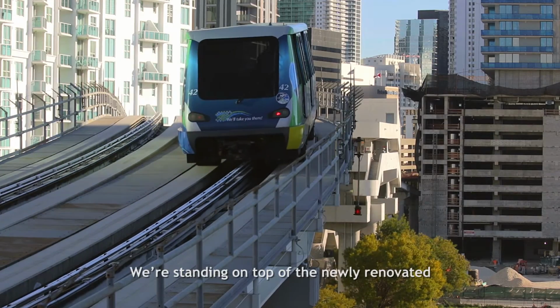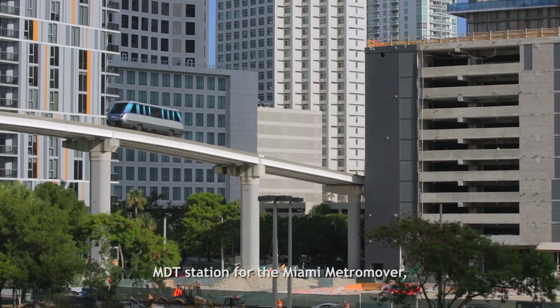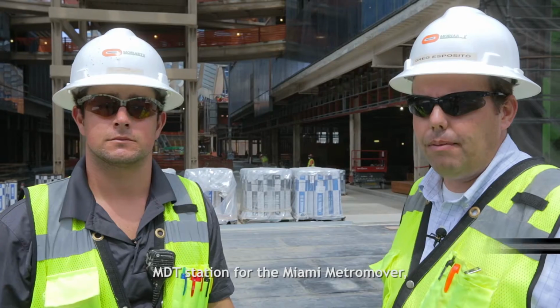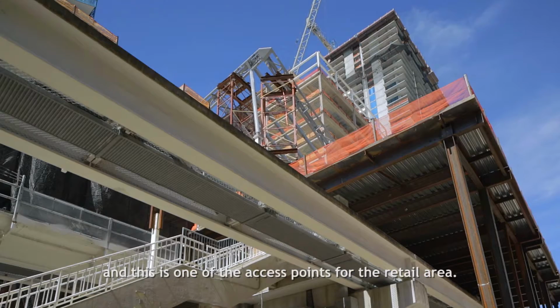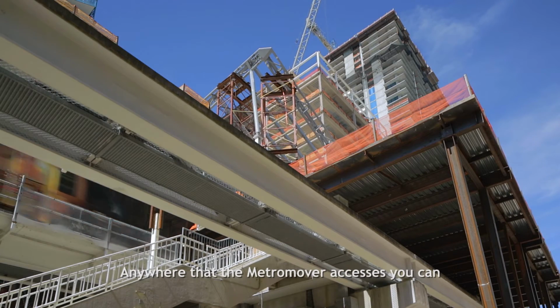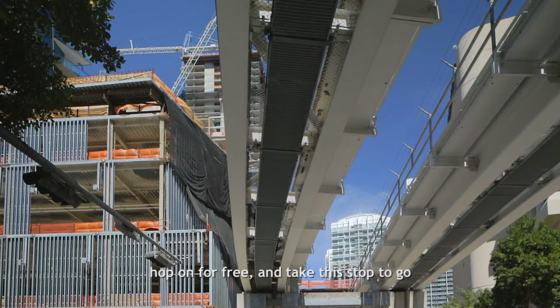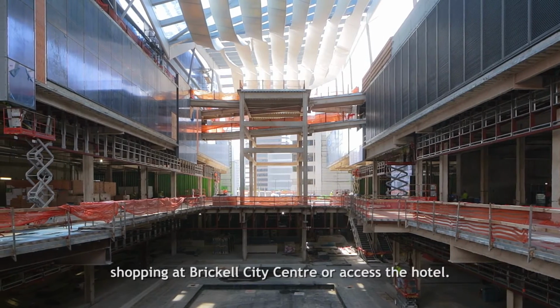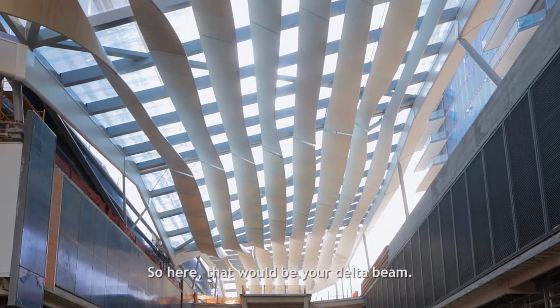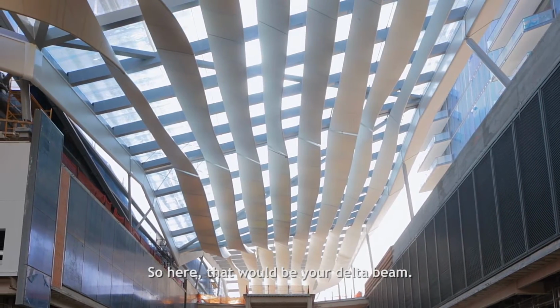We're standing on top of the newly renovated MDT station for the Miami Metro Mover. And this is one of the access points for the retail area. Anywhere Metro Mover accesses, you can hop on for free and take this stop to go shopping at Brickell City Centre or access a hotel. So here, that would be your Delta Beam.